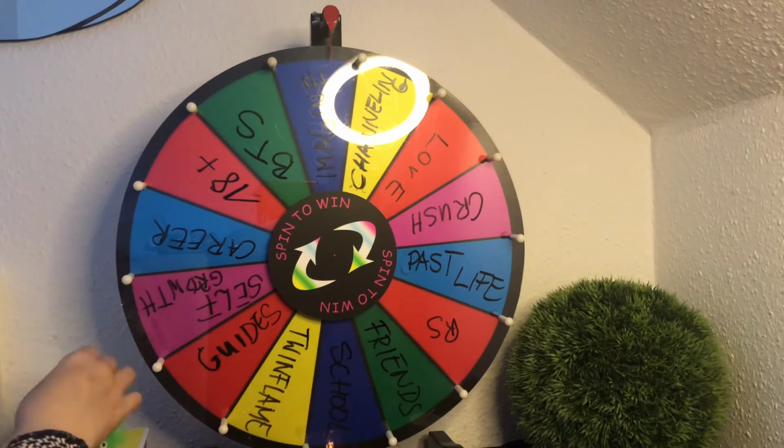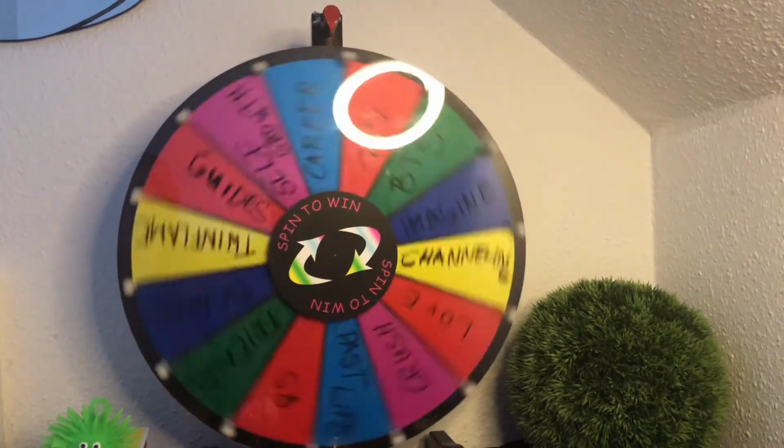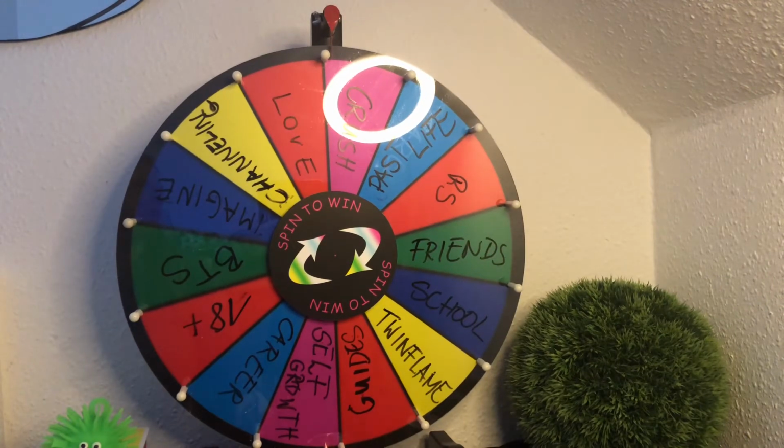So, pile 2. You chose the Queen monster. So let's see what your blockage is and in what field. So we're going to look into this. What field is it for pile 2? We have crush. Okay, so we'll do a crush reading for you, pile 2.